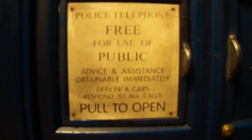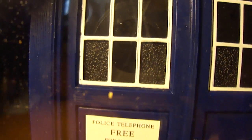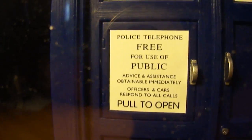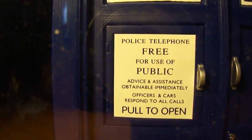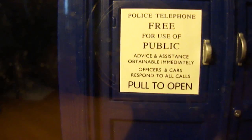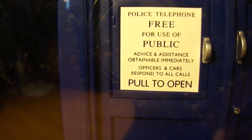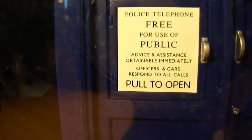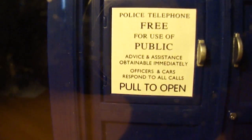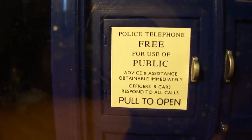respond to all calls. Now, once you get over here to the 11th, like I pointed out, the windows are much thicker. The door for the telephone is different. There are hinges, and the advice and assistance font and the officer font below that are the same size. Also, officers instead of officer. Of course, the sign is newer, is different, whereas the first one had a more worn look to it.